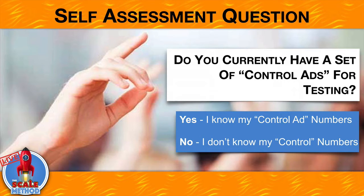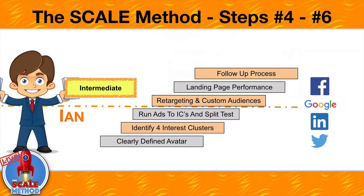It's okay if you don't know your control numbers, but obviously if you want to bring everything under control, you're going to want to know these control numbers. So is it just a yes or a no? And we can show you how to make sure that you always know your control numbers and what to do next.